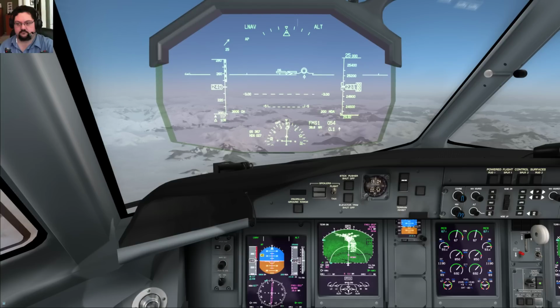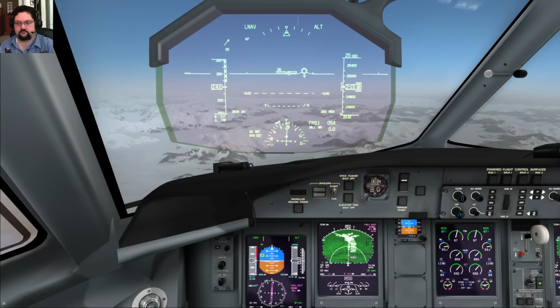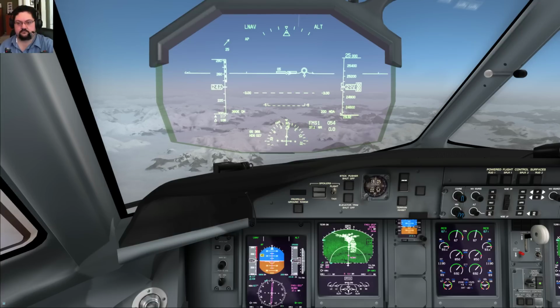Vancouver Center, this is WestJet 220, we crossed the threshold, would you like to descend? WestJet 220, you can descend when ready, cross it about 13,000, Calgary altimeter 2990.5. Alright, we'll send it to 13,000.